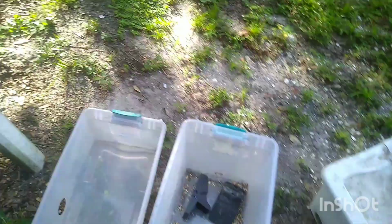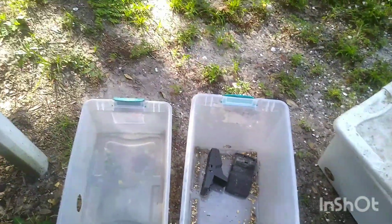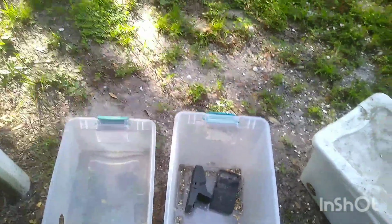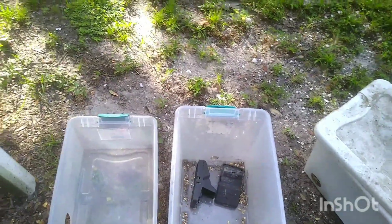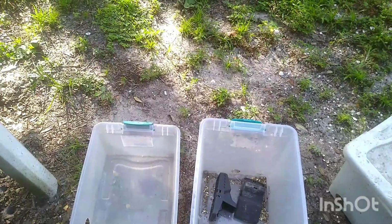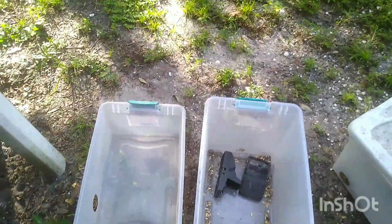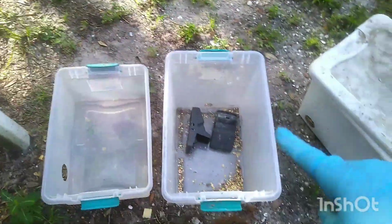Okay, I don't like rats. Janae's rats, I like her rats. They're cute rats. They're social rats. These rats are nasty varmints, okay? And they will spread diseases to my chickens. So, that's why we catch the rats. I'm not afraid to take a rat out of there.